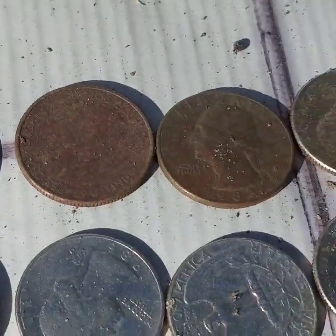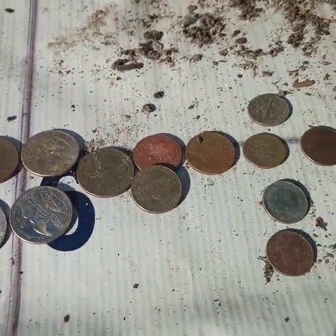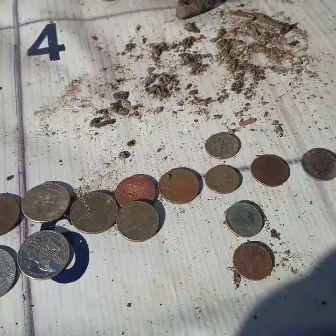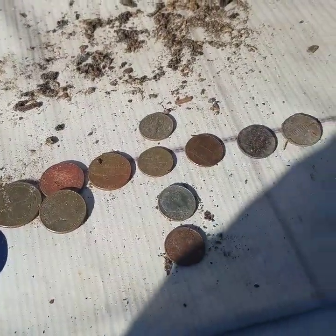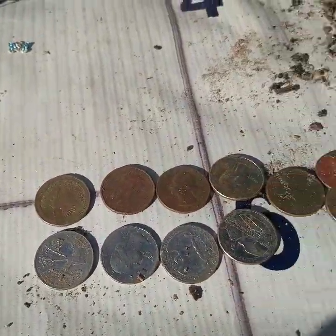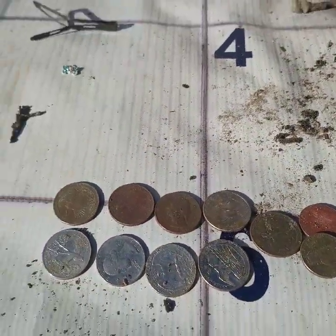And best of all was the clad, man. I got $2.83 in clad. Three nickels right in the same spot. That was awesome. The 4 dimes, 3 pennies, and the rest in quarters. So happy, happy day for the park rat.